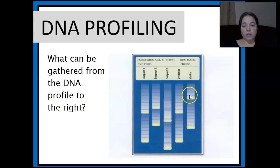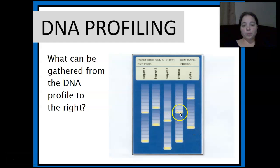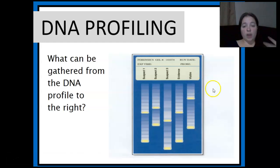So look at this. The victim doesn't match up with anybody right here. Let's look at the evidence. Evidence. Ooh, it looks like maybe suspect 1 matches up. So you have these 2 spots right here. Why am I not looking at the other ones? I could, but a lot of them match up also. So I want to look at these yellow ones.